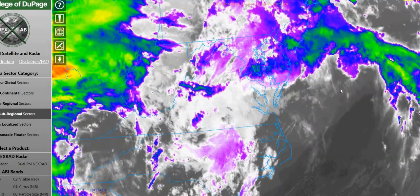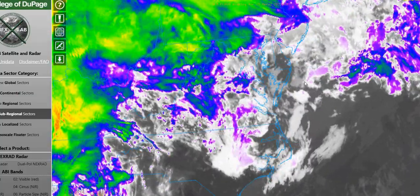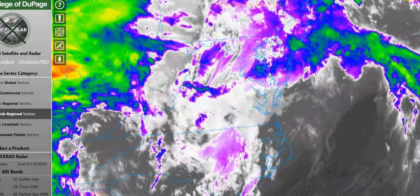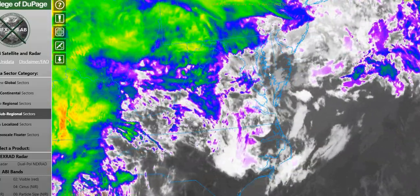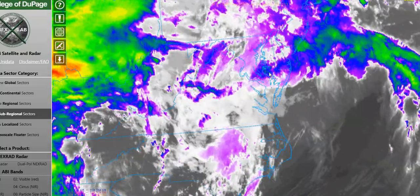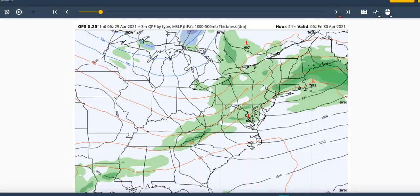Looking at our infrared satellite, you can see those clouds approaching from the west. We will see a little bit of a breakup in our clouds as we go into the afternoon, but as we go into the evening, those clouds will be on the increase once again, with those scattered showers lined up along the front as it moves through our region.